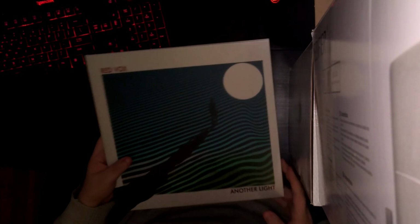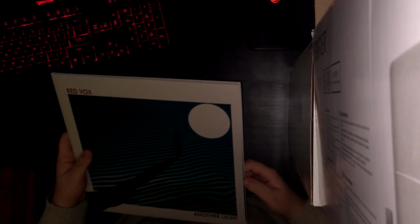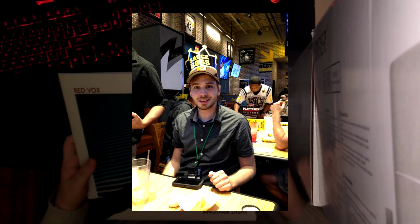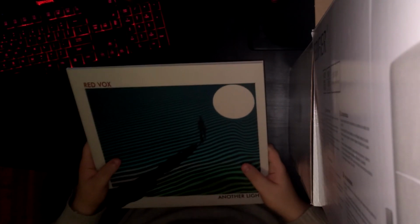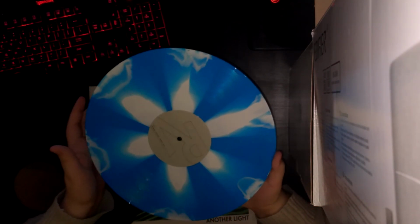Now this one I'm really happy to have. This is Red Vox, Another Light. Now, Red Vox is most well known as Vinesauce Vinny's band, but if you take it out of me just being a fan of Vinesauce, this album is absolutely fantastic, and it's one of my favorites of all time. Can't imagine not having it on vinyl. Also, this pressing, it sounds really good, and it's so pretty. I love this splatter, this like explosion. It looks like a flower.